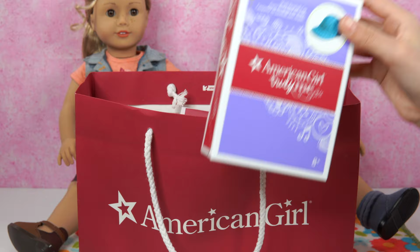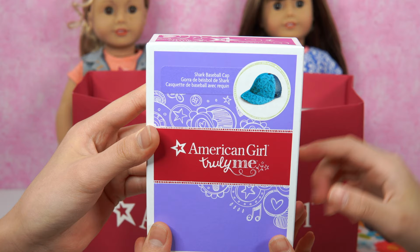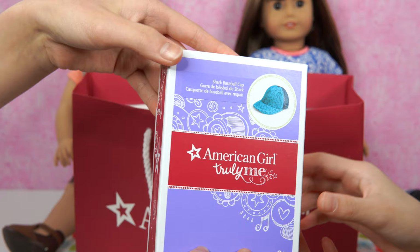Ooh, shark. Shark! This is the American Girl Truly Me Shark Baseball Cap. Look at it. It's so adorable. And you see those sharks, a lot of sharks all up and down. That's called a school of sharks. And then there's only one baseball cap. And that's really funny.